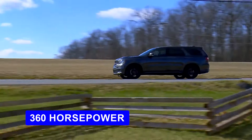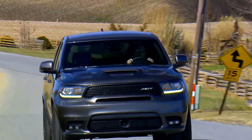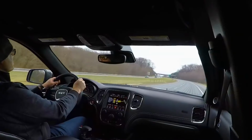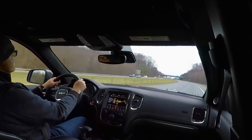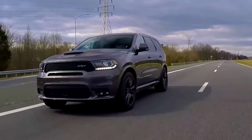Producing 360 horsepower and 390 pounds-per-foot of torque, this powerhouse provides strong acceleration, excellent towing capability, and a signature V8 rumble that SUV enthusiasts love. J.D. Power gives the Durango an 8.5 out of 10 reliability rating, while Consumer Reports consistently ranks it as one of the top large SUVs for longevity.